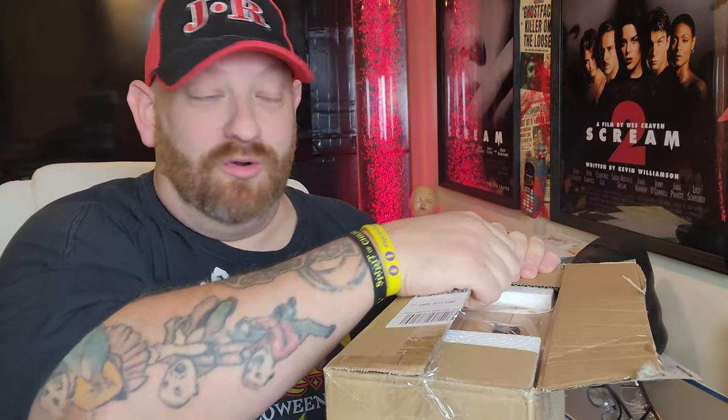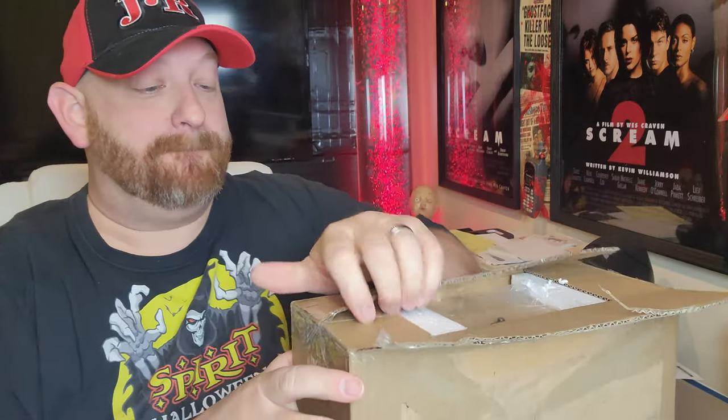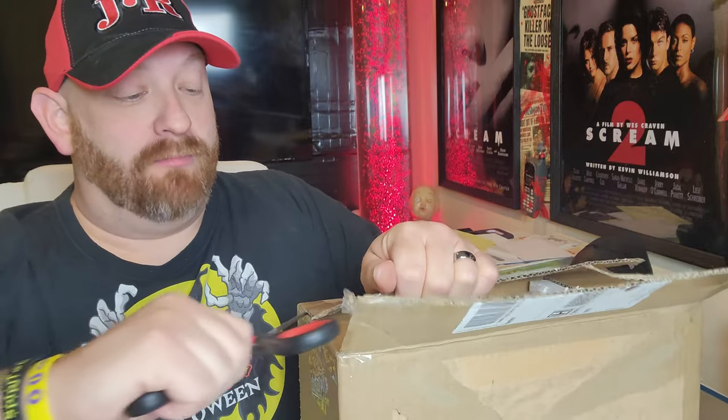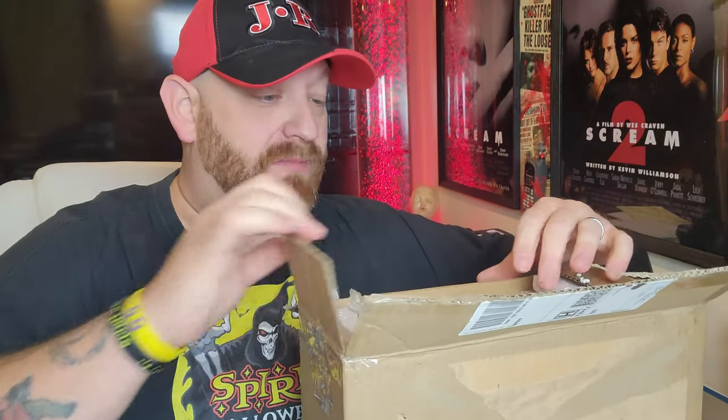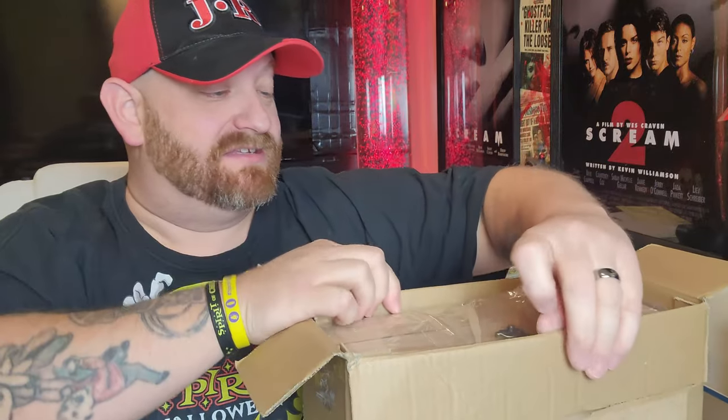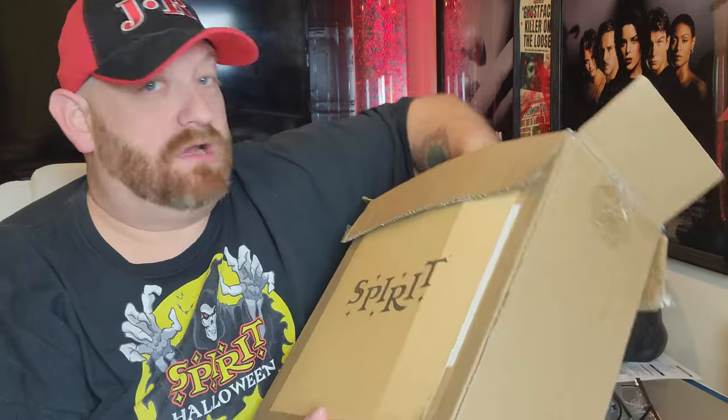Oh, ho, ho, ho, ho. Guys, it's a wooden box, which immediately reminds me of the movie Jumanji. Are things going to come alive? Is spirit going to come alive? Okay, we got a couple of little packing things. Oh, all right, I'm excited, guys. This looks really cool. Coming out the box.